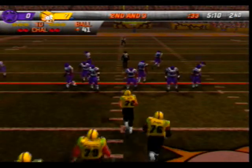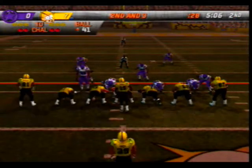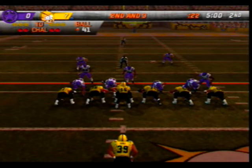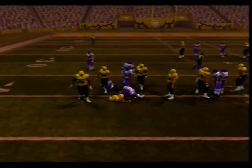Second and 3. Ball on the 41-yard line. All on us, y'all. Only one man back. Francis sends a man in motion. There we go, D. Watch your eyes. Hand it off. Sharper is there on the stop at the 40.